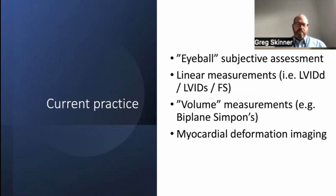So currently, most people are adopting a variety of ways of doing cardiac chamber quantification. I think the thing that's most universally available is just the eyeball assessments, the subjective assessment based on experience, which is valid, but it lacks that sort of robustness, repeatability, and to a certain degree, it might miss out on these small changes. So there are additional things available, such as linear measurements, looking at your M modes, your fractional shortenings, LV diameters. You can use volume measurements, for example, biplane Simpsons, which is probably the most widely used at the moment. And then in terms of assessing for myocardial performance, myocardial deformation imaging with speckle tracking is really becoming standard practice now as well.